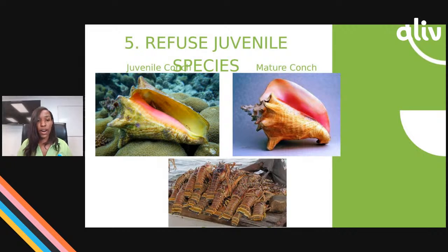As you can see in this photo here, this first conch shell is a lot bigger than this one, but this one is the mature conch and this one is immature.